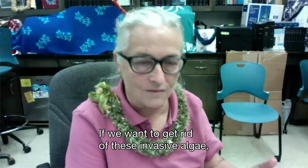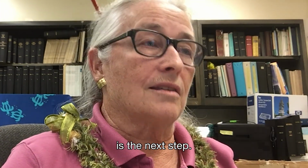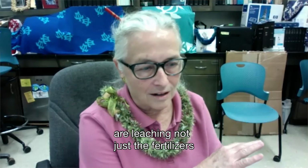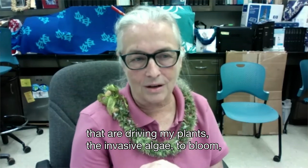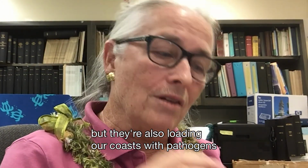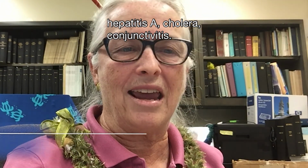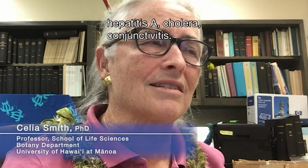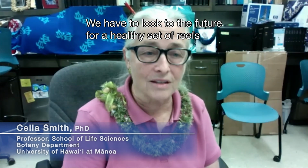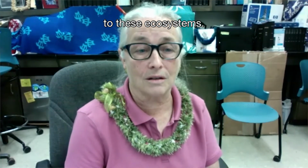If we want to get rid of these invasive algae, cutting off the sources of this fertilizer input is the next step. And so these cesspools that are in coastal areas are leaching not just the fertilizers that are driving my plants, the invasive algae, to bloom, but they're also loading our coasts with pathogens that will lead to gastroenteritis, hepatitis A, cholera, conjunctivitis. We have to look to the future for a healthy set of reefs if we're going to survive what climate change is already doing to these ecosystems.